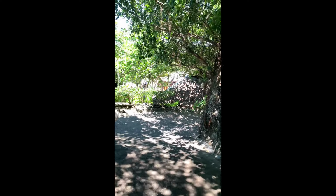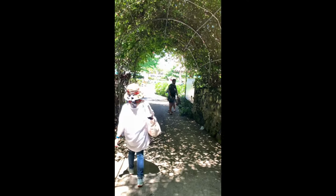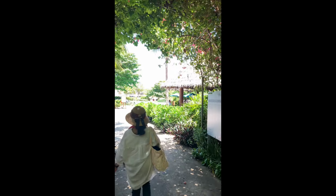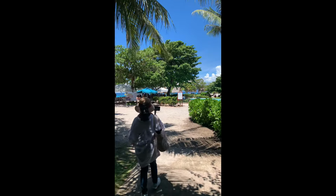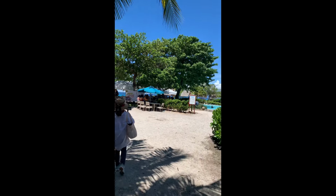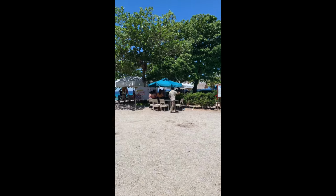And this is the slope going to the beach front and the swimming pool and the restaurant here at Bluewater Sumilon Island Resort. And here we are, beach front of the Bluewater Sumilon Island Resort. As you can see, there's also a swimming pool just in case you don't feel like going to the beach. White sand, nice restaurant with lots of foods to choose from, drinks to cool you up.